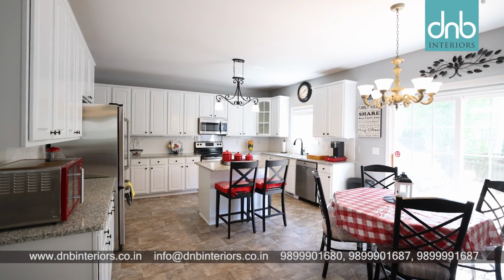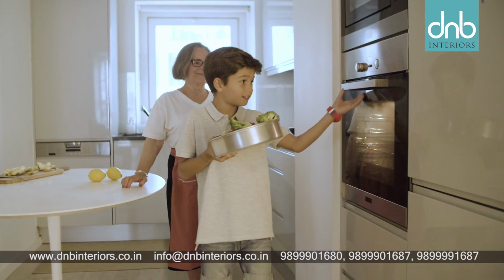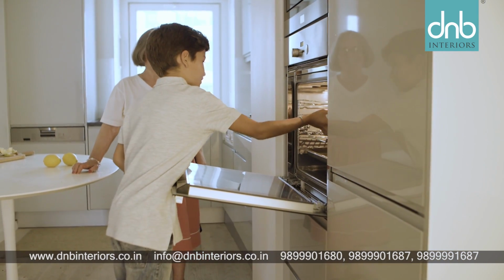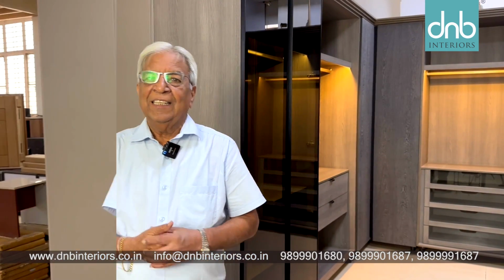The moment you go for the higher height storage, the practical difficulty is that if you want to take out any material, either you have to use the ladder or you have to use the stools. For the young generation it's okay, but if it is a senior lady in the house who has to climb up onto the ladder and use the stool, etc., there is a possibility of disbalancing. She may get damaged physically. So we have requirements of different class, different style, different applications.